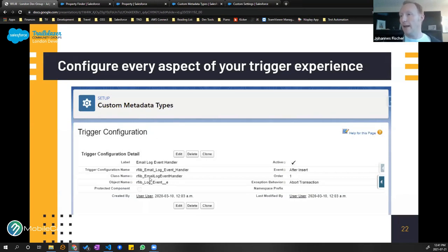So here we're seeing the configuration. We are providing a class name. This is the class that is going to be instantiated, which needs to implement the RFLIB interfaces for the framework, what object we are listening on, what event this particular trigger is associated with, the order it's going to be executed in, and then we have the exception behavior. There are two values that you can use. One is aborting the transaction, which means that if your handler throws an error, RFLIB will forward the error and everything goes up, or you can say continue.